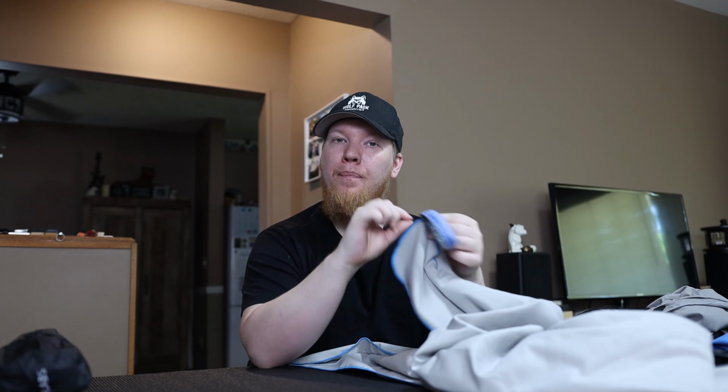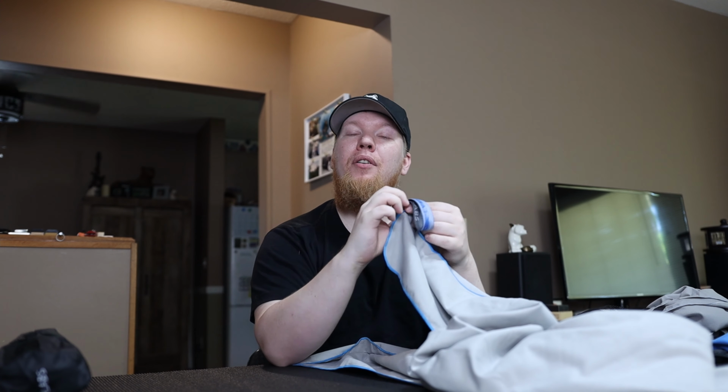Towel-wise, they're all pretty much the same. Folding them is all pretty much the same. Getting them in their packaging is all pretty much the same. The only advantage they seem to have is where the loop is located and the snap, being able to unbuckle it and wrap it around.